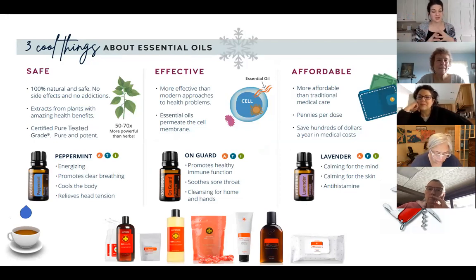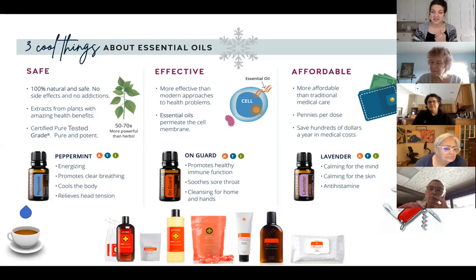So the first thing I wanna make sure I talk about is how safe they are. You know, you might read some things on the internet, you might hear some things from a friend. We are here to make sure you use oils well and properly. And we want you to know that they're safe and natural, and they offer the most amazing support. There's no side effects, no worries about addictions. They're simply from plants, and they offer amazing health benefits.